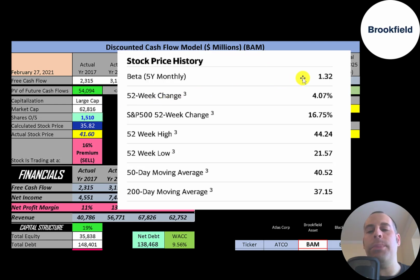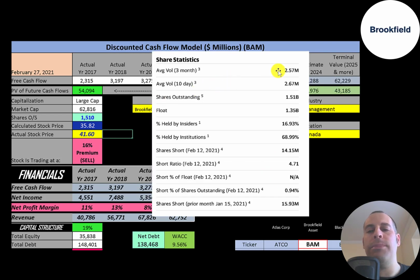They have a beta of 1.32, so the stock moves a little more than the market. The stock has gone up 4% in the past 52 weeks, while the S&P 500 went up 17% in the same time frame. The 52-week low was 22, the high was 44, and the stock is trading above its 50-day and 200-day moving average. About 2.5 million shares are traded each day on this stock.